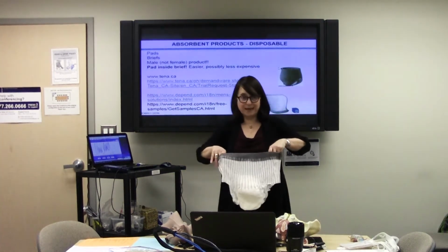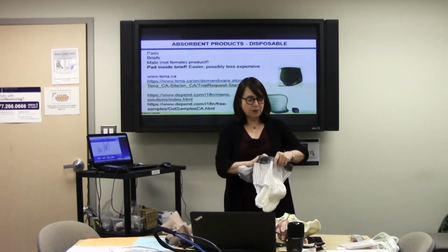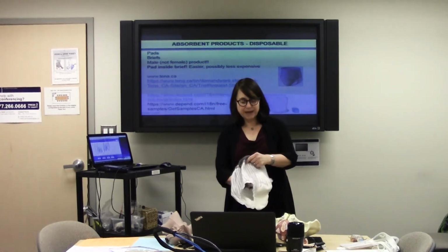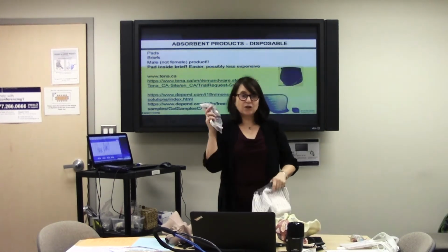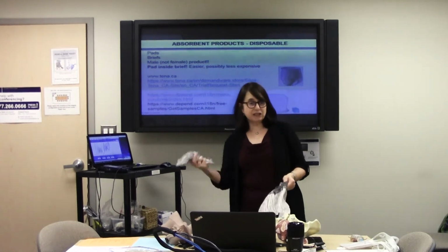So what we recommend people do is get a heavier pad. These fit quite snugly if they've got the right size. So you take the heavier pad and you put it inside the brief. If you're using this without this, you might want to use one of these inside here. And then when you're out, you just have to change this.